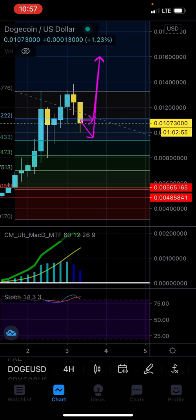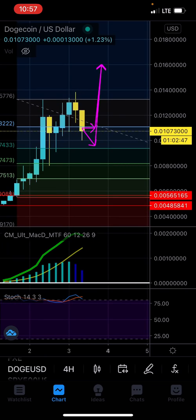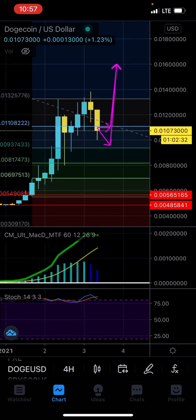We either trade sideways here on the hour MACD momentum because it's bearish, or we go down, retest that 0093 level, and then shoot up. This is what I think is going to happen. I'm 80-90% sure. But you never know, right? This can completely go down to zero today or tomorrow, or it can go to $100 tomorrow. Nobody knows what's going to happen. This is just an estimation, right?